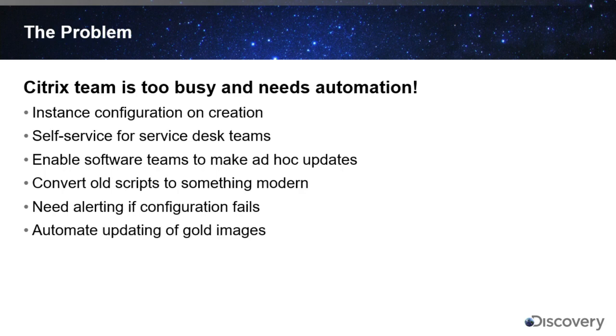Also, with Citrix, they're dealing with a lot of different base images across the multiple environments they're working with. Right now, it's a manual process to crack open those templates, make the changes, push the updates, Windows updates especially. So they want to automate that process as well. And here's the big one. They want a one-size-fits-all solution, something to solve all these things in one fell swoop.